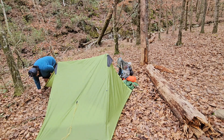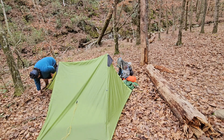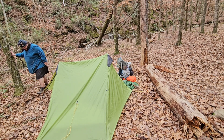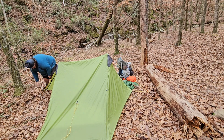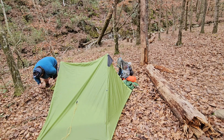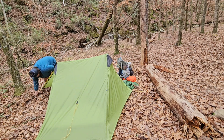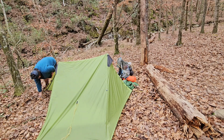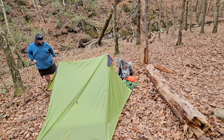Extend this over here. That's a place where I can get it into the ground. Like I said, this ground is a little bit rocky. Touch too rocky there. Oh, you know, no, that's too flimsy. Sometimes you can use a tree, but that one right there is too flimsy. Alright, that should work. Alright, now the last two.